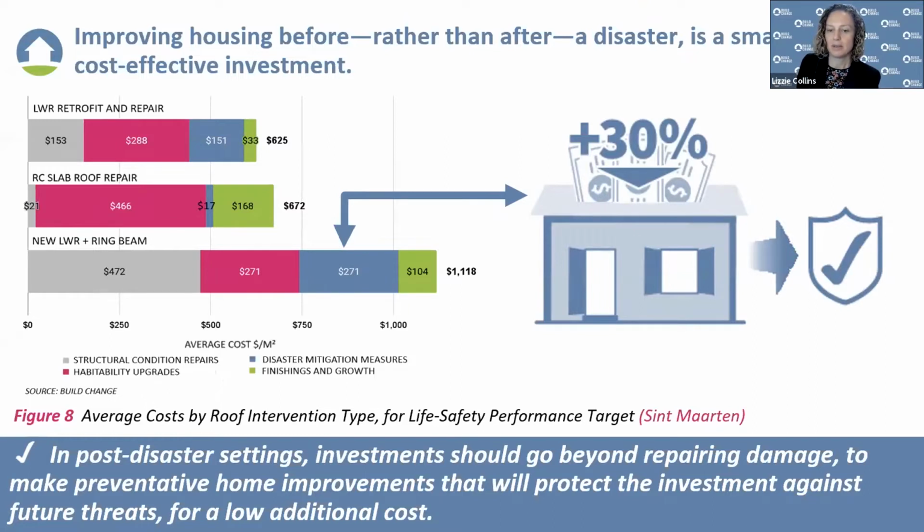The other key takeaway is that for the new lightweight roof and ring beam interventions, where the roof had to be completely replaced, we can see that the roof reconstruction is categorized as structural condition repair, as this work addresses the high level of damage to the roof in the hurricane. In these cases, the cost of additional disaster mitigation measures for the rest of the building is only 24% of the total cost of all improvement work, or an additional investment of approximately 30%.